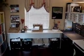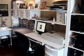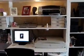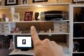And I guess I'll start with the stuff I use the most, which is my computer. So I've got my computer section of the desk set up here, where I've got my scanner and the monitor and keyboard drawer, and then I just dock my laptop right there, and then up here is the printer.